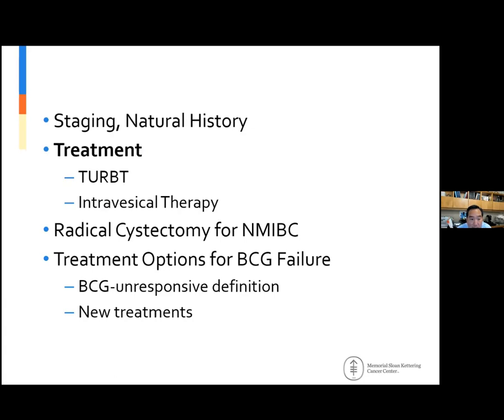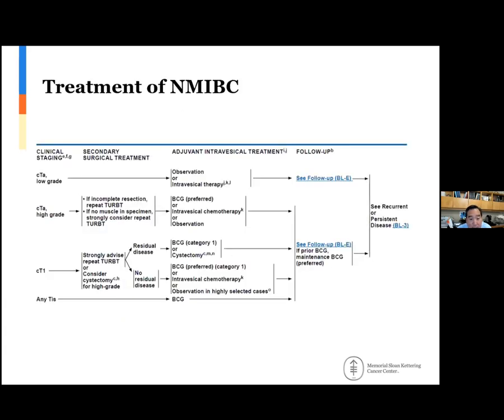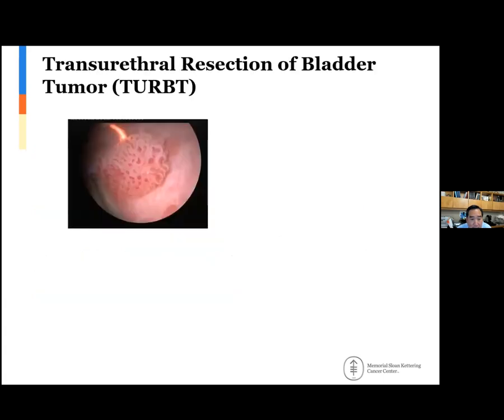Every year, I talk about the importance of TURBT, both for diagnostic and staging purposes, as well as the importance of a well-performed TURBT in terms of treatment. TURBT is the first treatment, and possibly the only treatment, that a patient with bladder cancer will undergo. So here I'm showing the newest NCCN guidelines, but you're starting with TURBT and considering repeat TURBT in certain cases, which I'll talk about later.